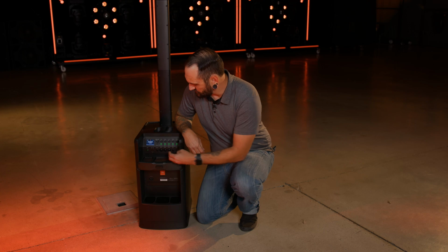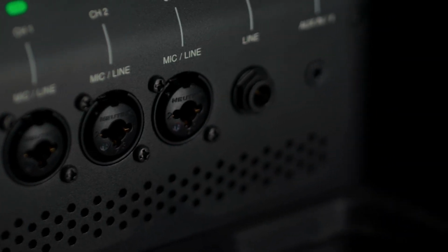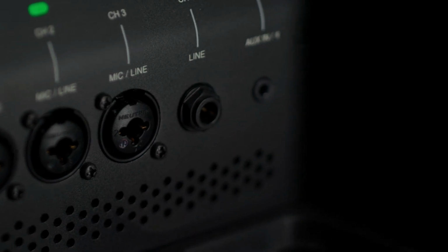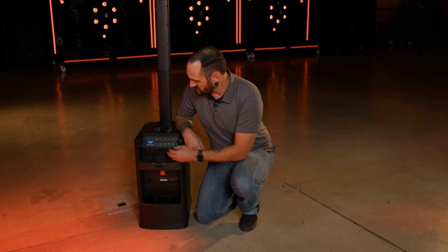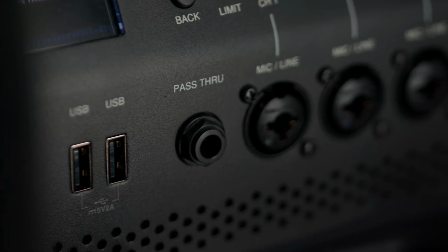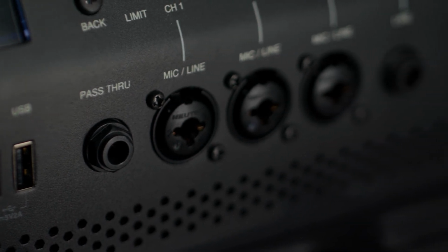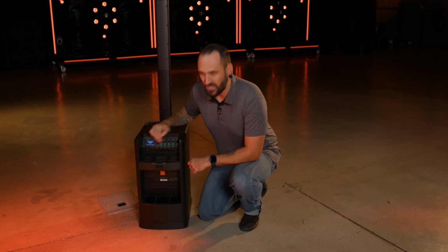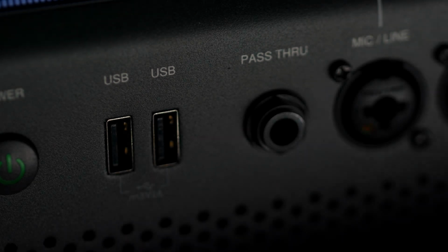Comprehensive I/O includes 3 XLR combo jacks with 2 channels of true 48-volt phantom power, a high-Z line input, as well as an 1/8-inch Bluetooth summed jack on channel 5. Lastly, you have a 1/4-inch balanced pass-through with dedicated volume control and speaker delay. 2 built-in USB jacks allow powering and charging of devices from the onboard battery or AC power.